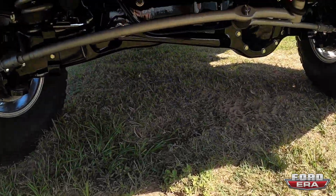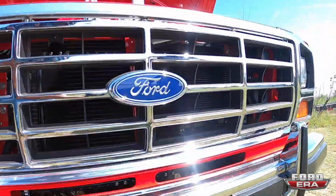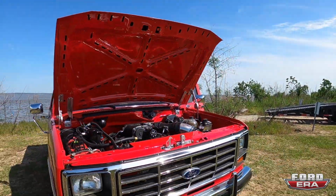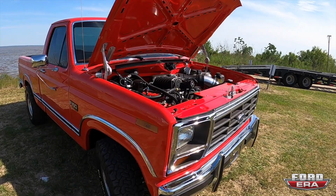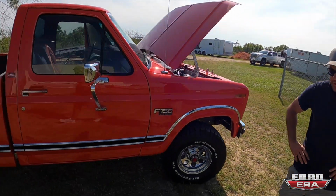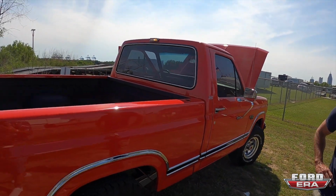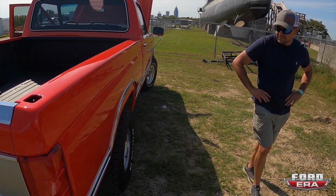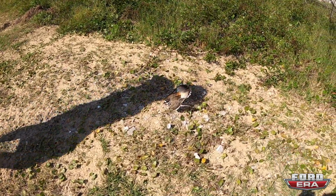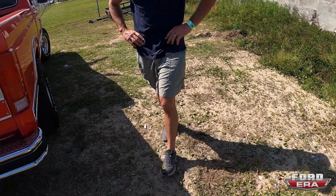You got a little front suspension action. Some nice I-beams. So are those just factory I-beams? Factory I-beams. Nice. Awesome. Coyote powder coating did all the powder coating. They're in Alabama as well. We're from Central Alabama. There's a little mama over here guarding her eggs, and she's telling us to back away.